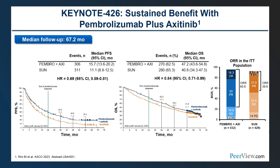So looking now at the 3 IO TKI regimens. Again, chronologically, KEYNOTE-426 was the first IO TKI with pembrolizumab plus axitinib. Again, there were 2 co-primary endpoints for that study, PFS and OS for intent to treat. And then this is the latest follow-up with 5 years median follow-up, 67 months.